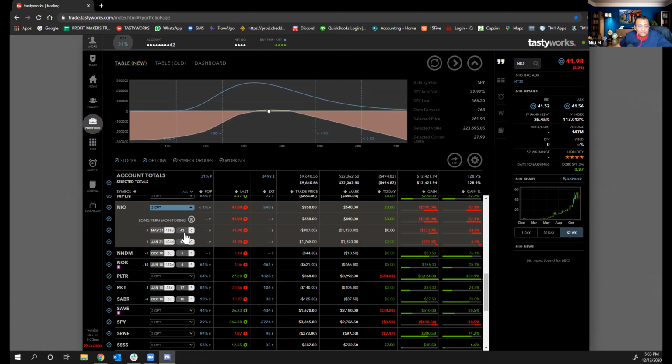If it stays below 43, I will make the full $900 on just one contract, not 10 contracts, just one contract. What I did is I replaced the long call that I had expiring January with a 42 call expiring in 2022, so I can still remain long-term bullish. But now here's the beautiful thing, right? I collected about 2,500, 2,600 bucks on that one contract that ran all the way to $50.